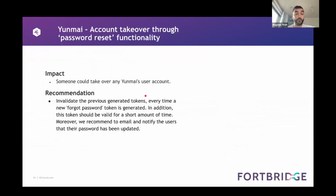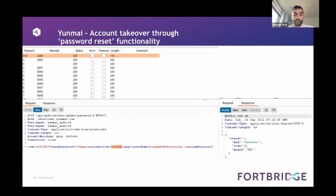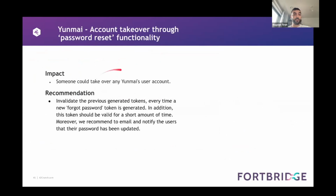And what's the impact of this? After you hit it correctly, you will get the screen, which I don't have here, and it will ask you to set your new password. And what's the impact here? Someone could take over any UMI user's account. And the recommendation here is, one, invalidate the previously generated tokens every time a new token is generated, because all of them were valid. And the more tokens you generate, the higher your chance to brute force it. In addition, this token should be valid only for a short amount of time in order to limit the exposure time. And moreover, we recommend to email the users and notify them regarding this password change.